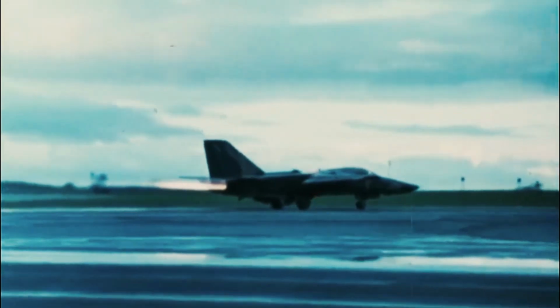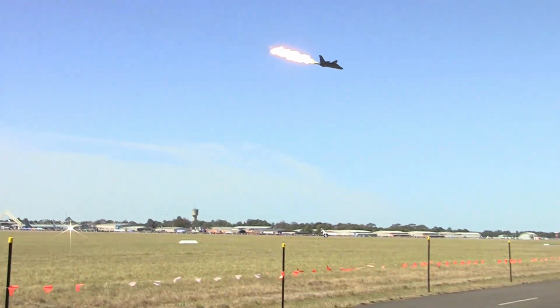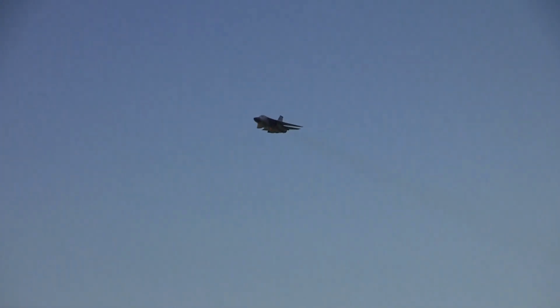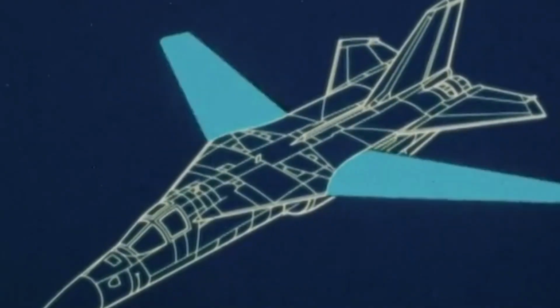The F-111 pioneered groundbreaking technologies, including turbofan engines with afterburners for massive bursts of thrust, terrain-following radar that allowed it to skim just above the ground at over 600 miles per hour, even in complete darkness, and variable geometry wings that adjusted mid-flight for maximum performance. But the F-111 story isn't just about innovation. It's about controversy, setbacks, and moments of sheer audacity.